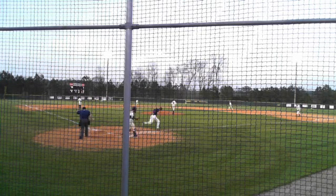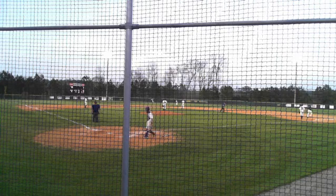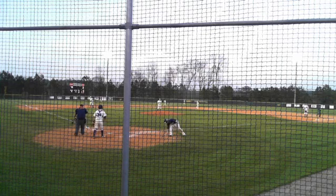He hits this one to the left center, and it's deep. The center fielder comes over and makes the catch for the first out, second out of the inning. So we have 2 outs here in the 5th inning. Zach Cummings coming up to bat.